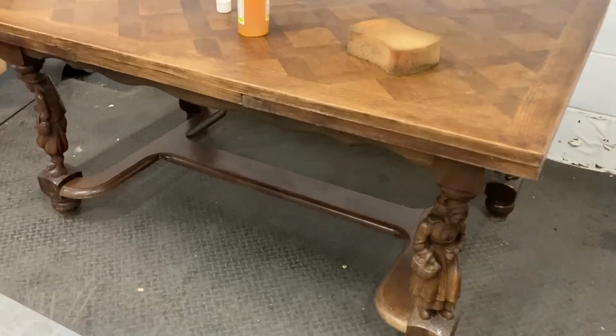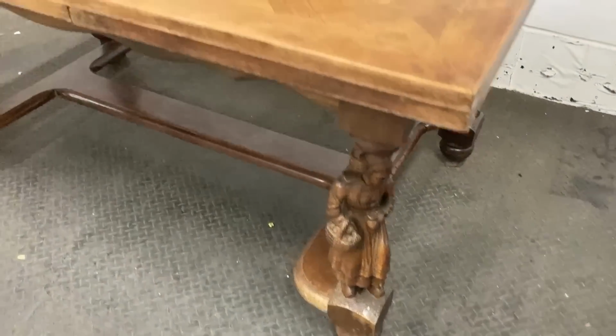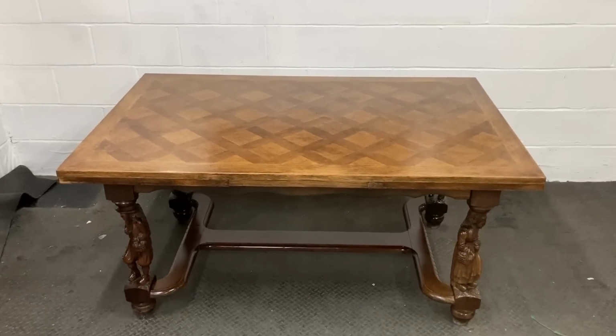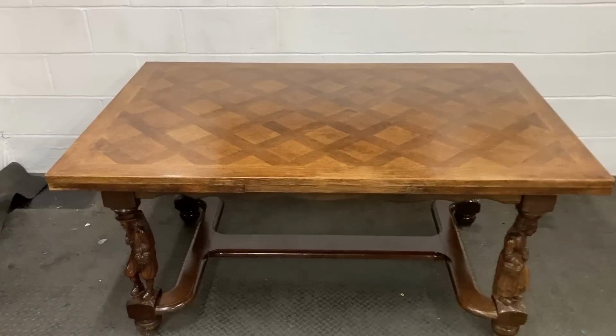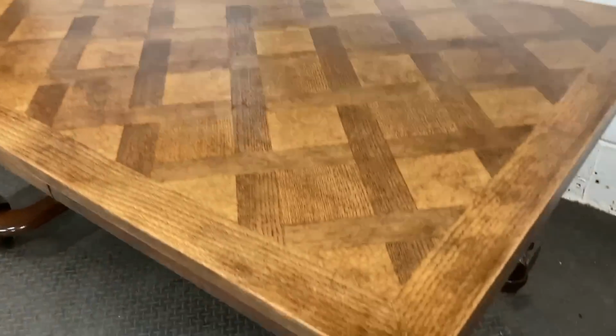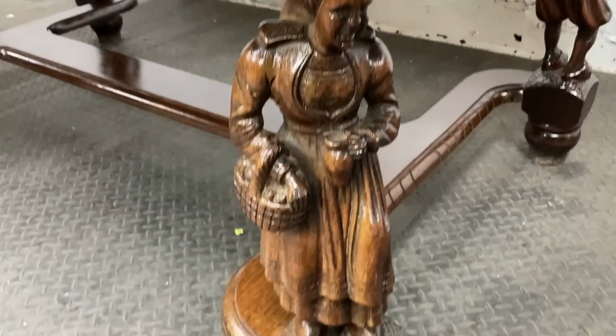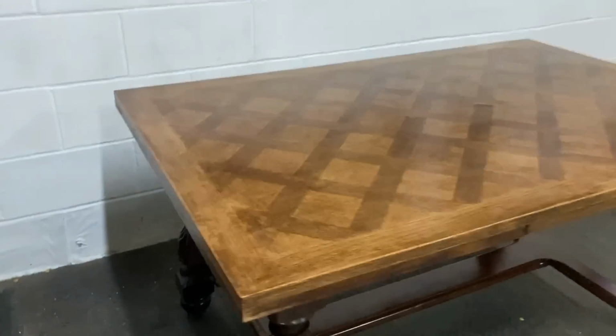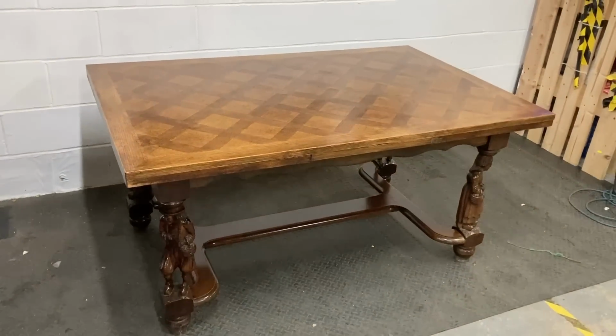Now we're doing this table. And that's the table, all treated, ready to be pictured. We got matching chairs to go with it. And it's got all these carved legs on it, look. Each one is different. So we'll get all the chairs with it and get that listed.